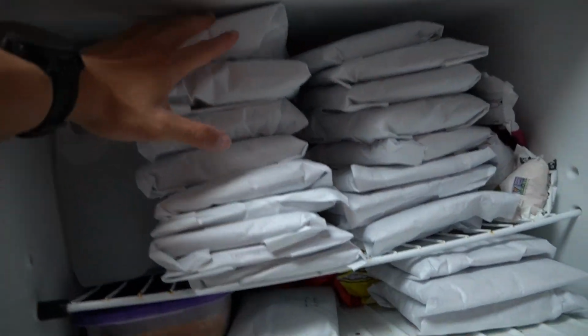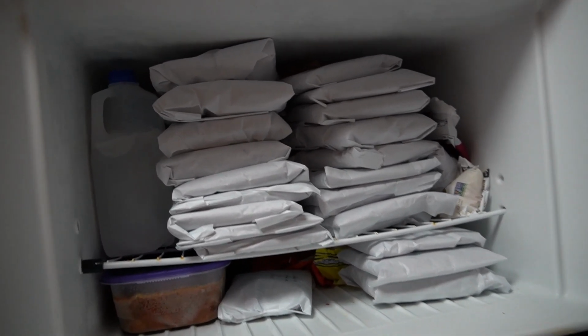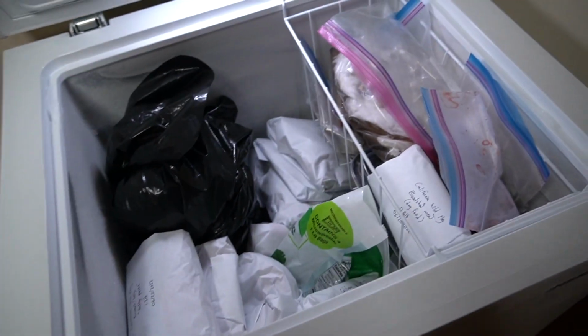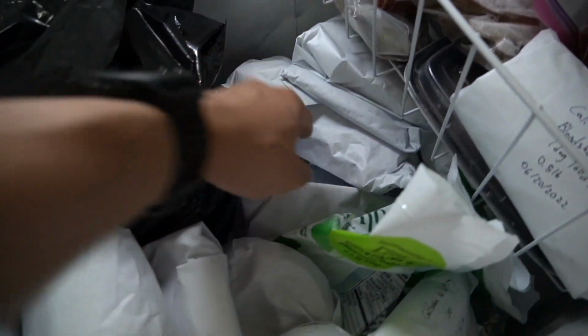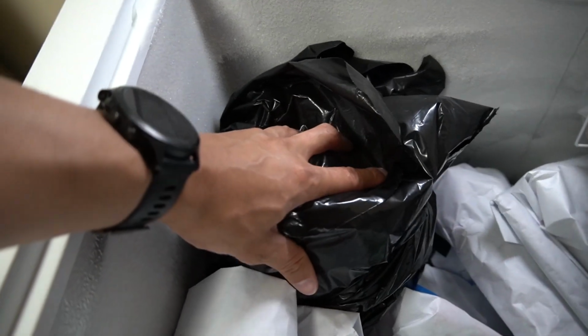So here we got all the ground pork packaged in freezer safe Ziploc bags and then freezer paper for extra protection against freezer burn. And then over here in the chest freezer, got this filled up with pork. There's fish down there too, but yeah. Then here is the pig skull. I gotta get this cleaned.